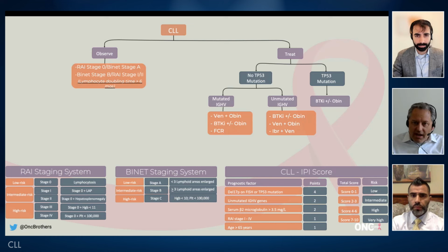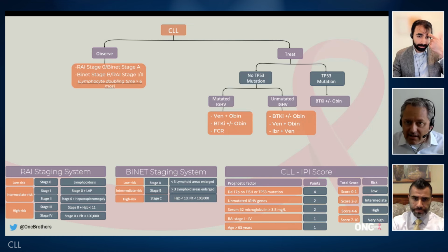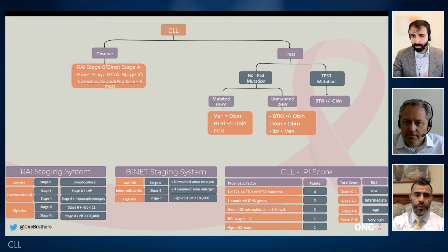But for the most part, at 100 milligrams, you can start cutting back the lab monitoring. Before I move on from the obinutuzumab-venetoclax story here, the other thing I want to bring up is patients with high tumor load. At times you can see infusion reactions with obinutuzumab, so that's another thing that we have to be a little more mindful about.